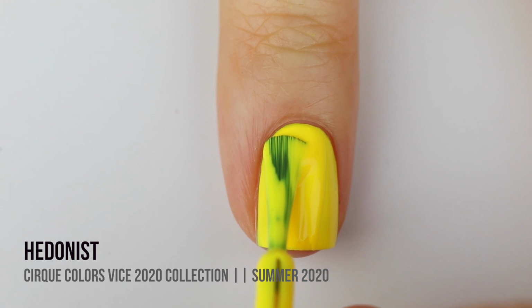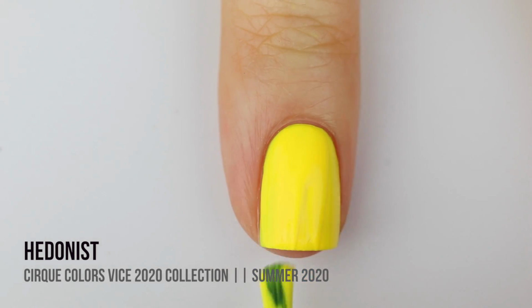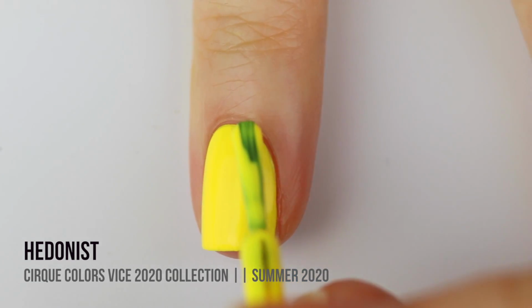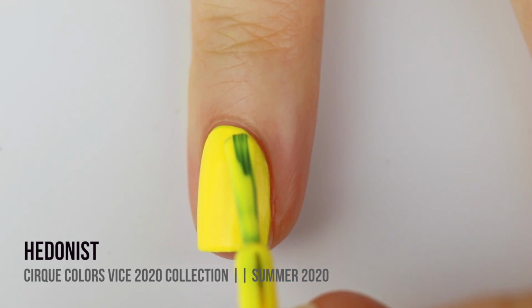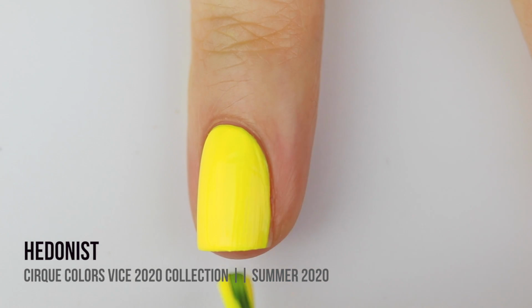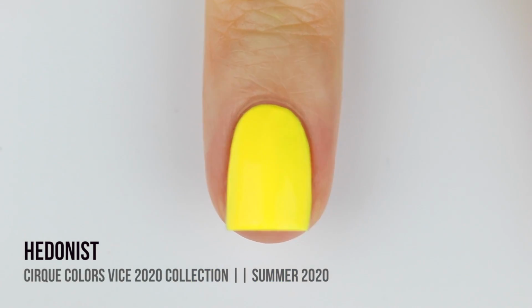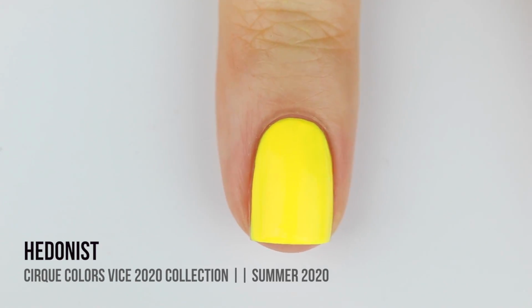It is thick and opaque, but it's not too thick that it actually feels like you have 3 coats on your nails. It's such a beautiful and even shade, and I just feel like this is honestly my ideal yellow. It's just bright enough, but it's not like a highlighter yellow color, so I feel like it's just perfect for really any time of year, but especially spring and summer.